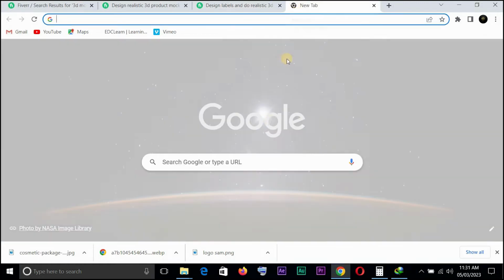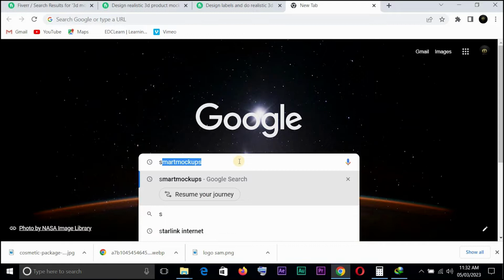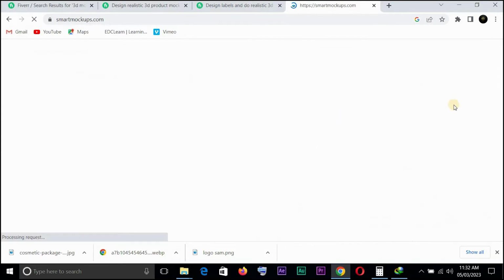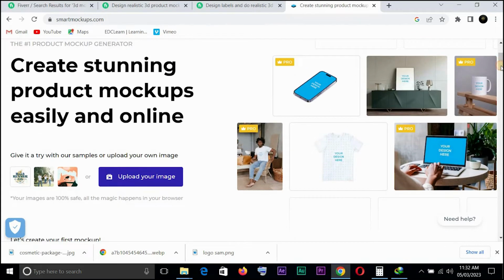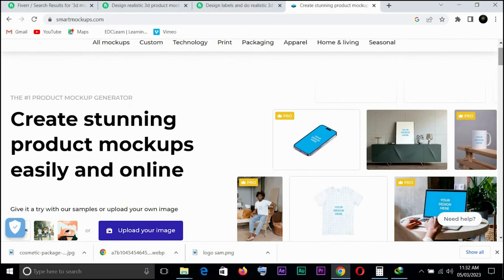Okay, so I will show you where these guys get some of this, and you don't know how to get it. So we will be going to smartmockups.com. Okay, so I have opened it before, so it will always give me back what I have opened before. So smartmockups.com is where you go to if you want to offer this service. Very simple. If you haven't created an account, you can create an account. You can sign up and have the person's product on any of the materials they want.